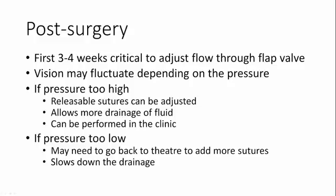The issue too is if the pressure is too low, and sometimes patients can sleep on their eye overnight, and they wake up with blurred vision in the morning, and that's why wearing the shield at night is so important, especially in that first month or so.